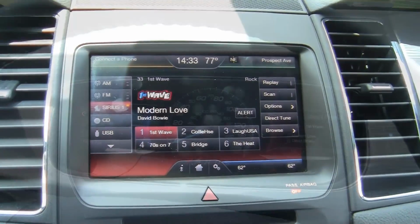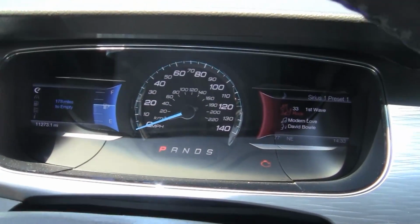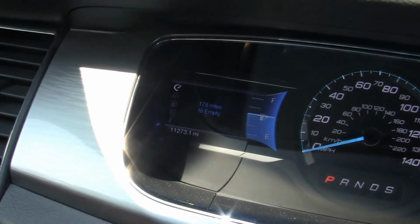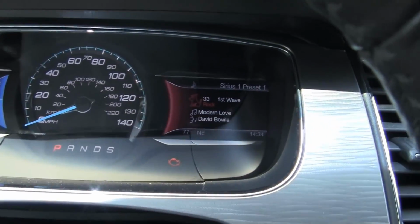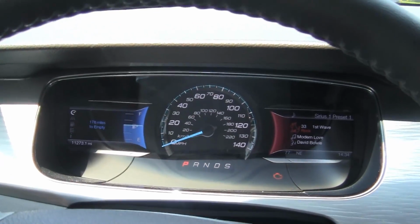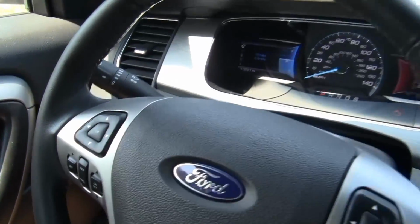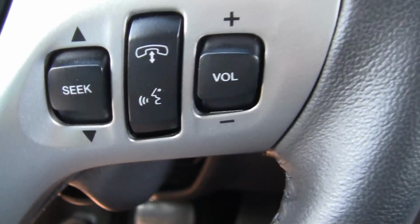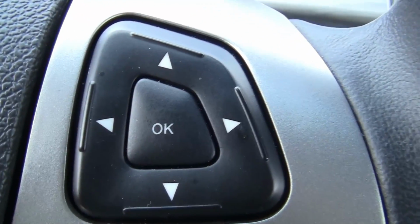The instrument cluster is set up into 3 parts. In the center you have your speedometer. On the left there's some information which you can control and change, and on the right here you have information about your radio. So it's a lot of information, and you can customize it too. On the steering wheel is actually where you can control those menus. Underneath that you have the cruise control, and over here you have your Bluetooth and also more menu controls here.